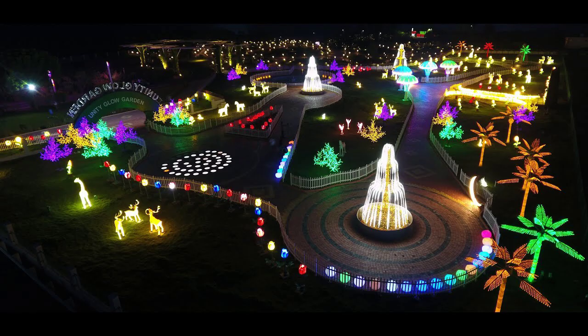The Unity Glow Garden. It is spread across 3.61 acres and it has 331 decorative lighting elements, 2.41 lakh LEDs, 31 glowing animals, 125 glowing flowers, 35 trees, 4 artificial 3D fountains, and 51 interactive lighting elements.